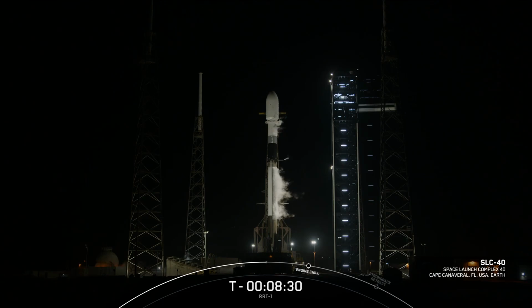Welcome to our live launch coverage of the RRT-1 mission. Falcon 9 is currently awaiting liftoff at 7:51 p.m. Eastern Time from Space Launch Complex 40 at Cape Canaveral Space Force Station in Florida. Hey everyone, my name is Soumya Srivastava, and I'm a structures engineer here at SpaceX.